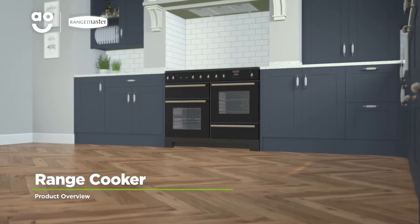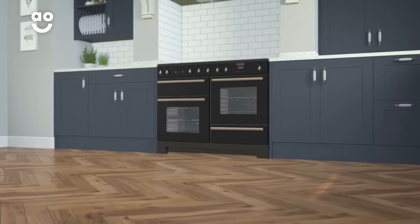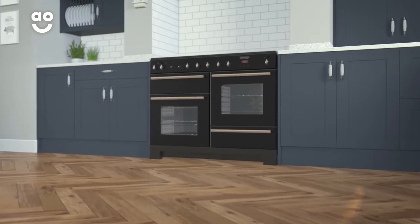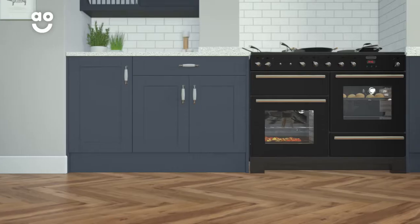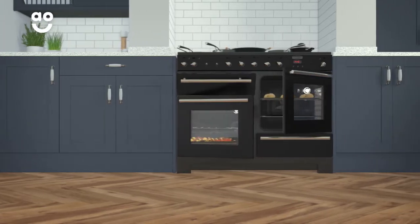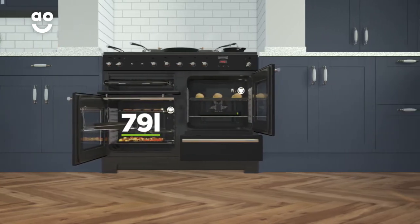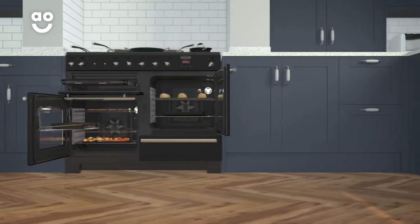Get creative in the kitchen, thanks to this outstanding electric range cooker with induction hob from Rangemaster, which has fantastic features to make mealtimes a breeze. It has two ovens and a separate grill. Both ovens have a large 79-litre capacity, so there's plenty of flexibility if you're cooking for a larger household or like to host lots of dinner parties.